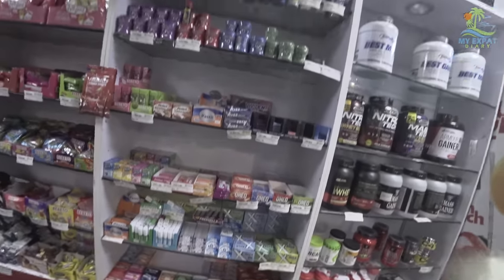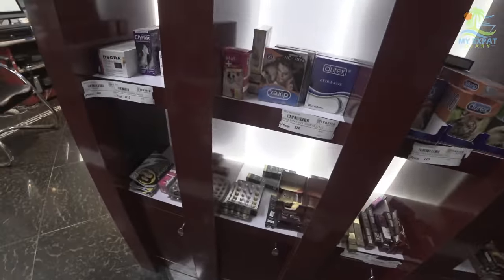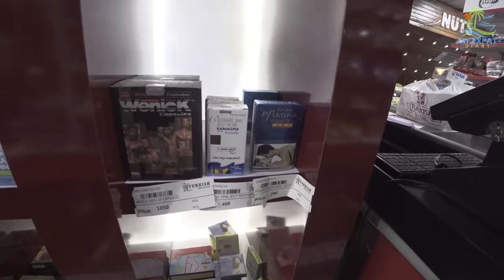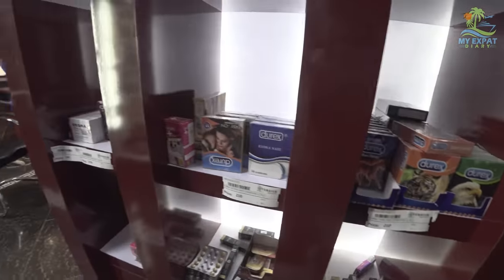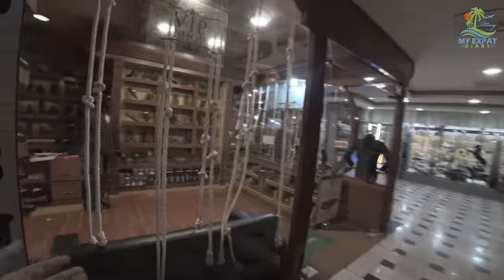Where? Condoms? Yes. Here, they have condoms even. Wow. So here, you see they even have some strange products. Yeah, Viagra, and condoms. Here, it's the lion. This is rare to find in Afghanistan, actually. So you can see they have all kinds of stuff.